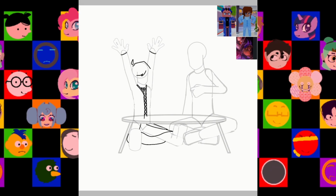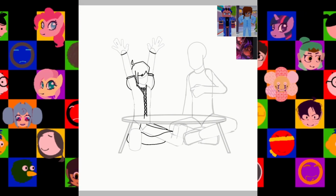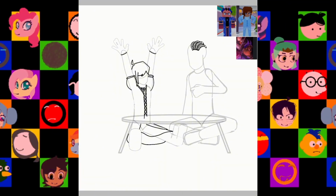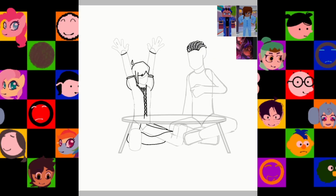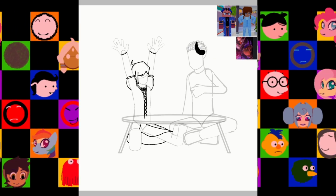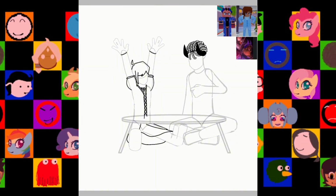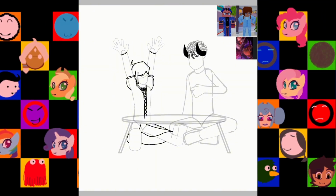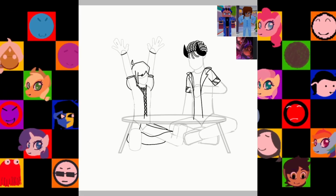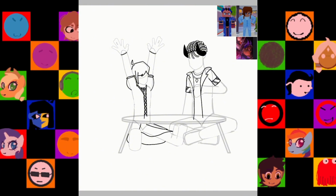I had a hard time with his hair because I gave him braids, but I'm not very good at drawing braids, you know? I feel like the braids seemed too attached to his head shape. I feel like they should be more out, but I'm not sure how to describe it. I kind of like how Marlene ended up looking in this, but I don't really like how Rise ended up looking in this drawing.